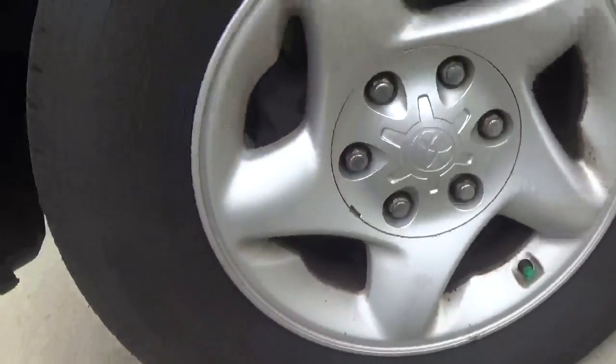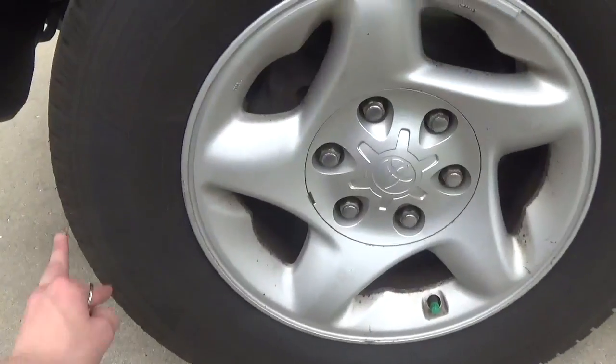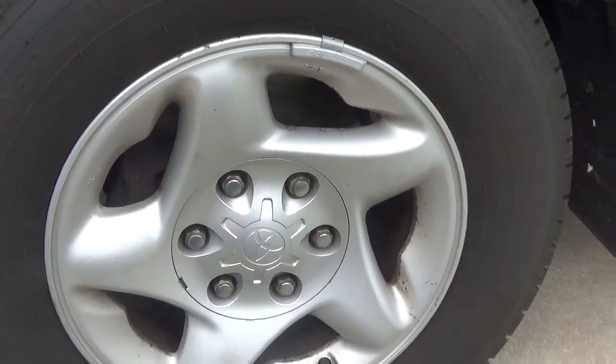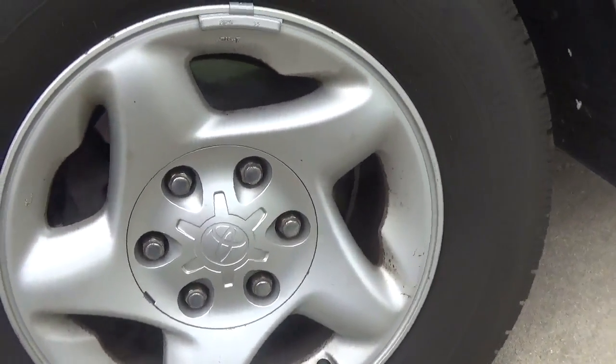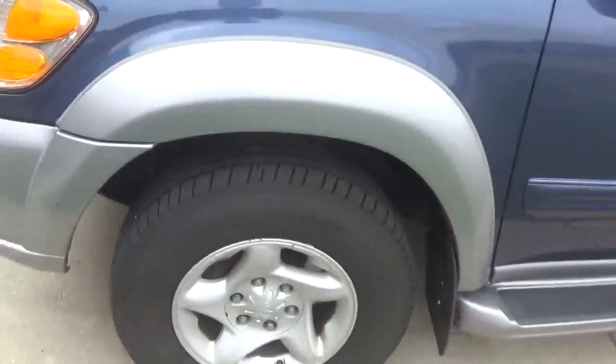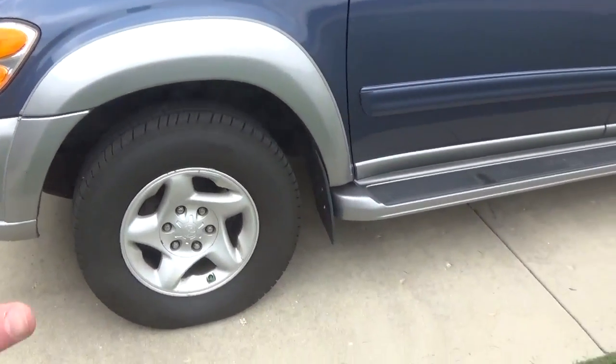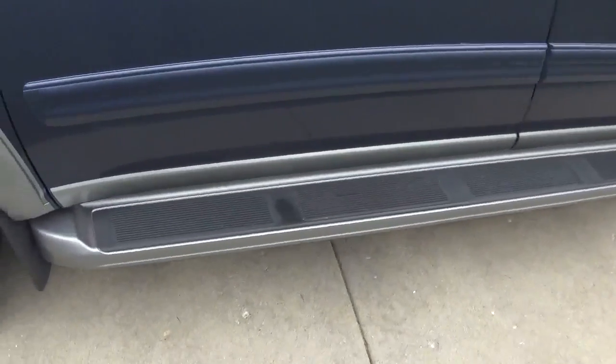This does feature front brake discs, very nice, which is quite nice actually. This was riding Michelin Defender LTX tires. These measure 245/70 R16s, so it's a big tire, small wheel, as you can clearly tell. But then again, larger wheels were available on the Limiteds as well. So it does feature front mud flaps.